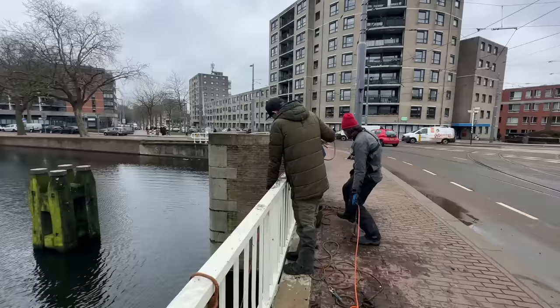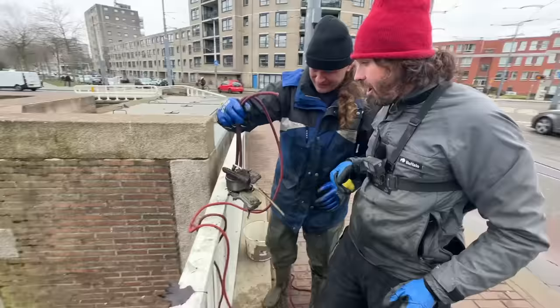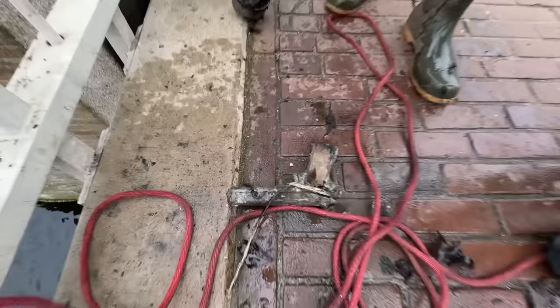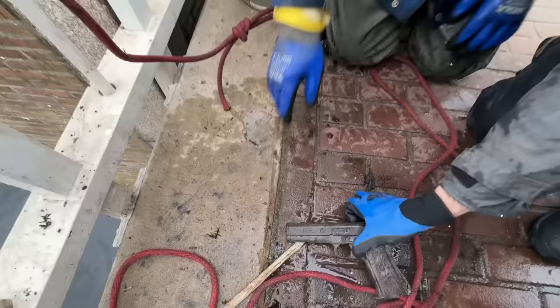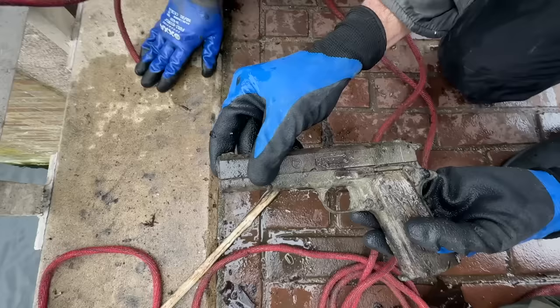What do you got? Oh my gosh, look at this. Oh my gosh. Holy moly. Wim. Oh my gosh. How old do you think it is? I don't know. Oh my gosh, it's got a wooden handle on there. What does it say here? Crazy. What does it say there? Over here, okay. I can't really read what that says.